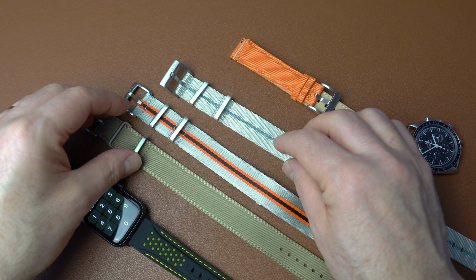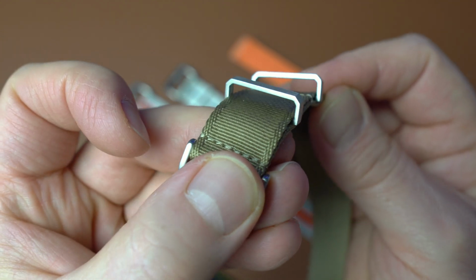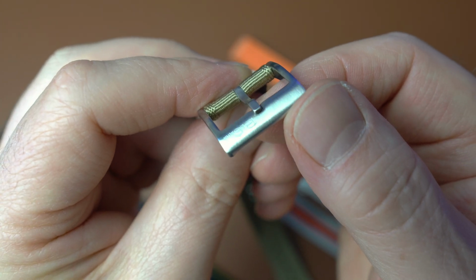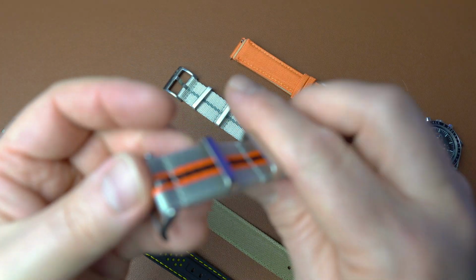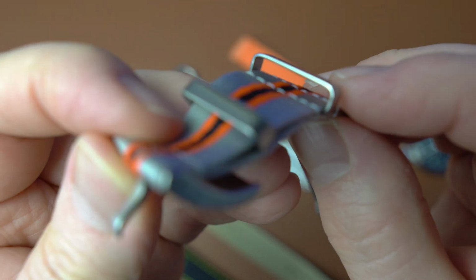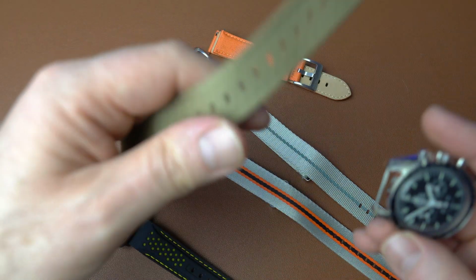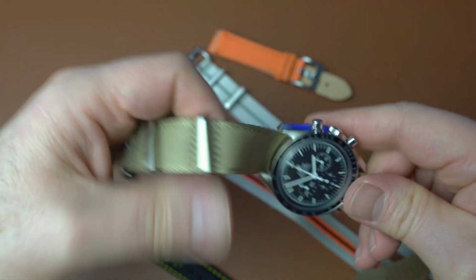Now one thing to note about all of these is the hardware is very similar. This one's got a bit of a beveling to the shoulders of the keepers. All the buckles are engraved with Blushark, as you can just about pick out, and they're very good quality, very substantial. Now the keepers on the other two have got a bit more of a rounded affair, maybe a bit more traditional. But again, the stitching's pretty well executed and they feel pretty nice, so let's go for it. Again, the old buckle at 12 o'clock.